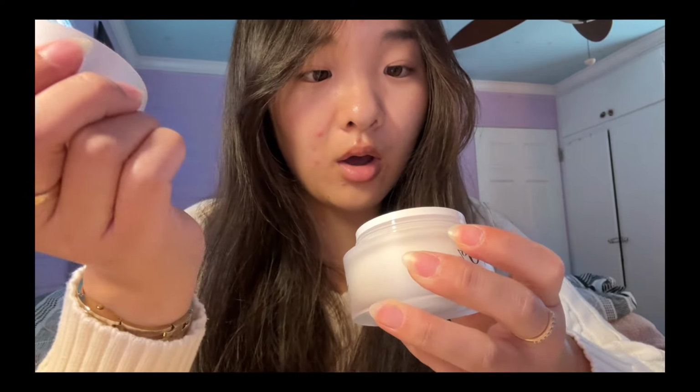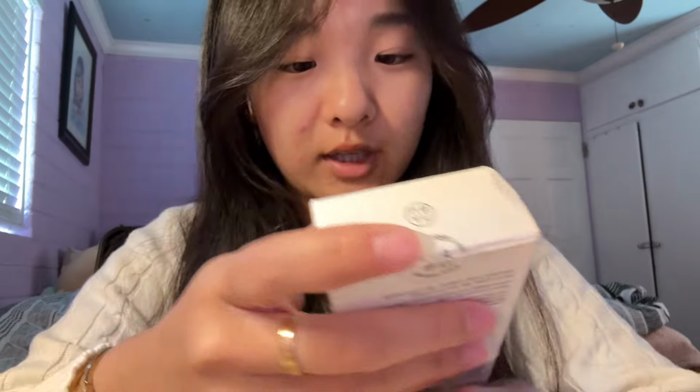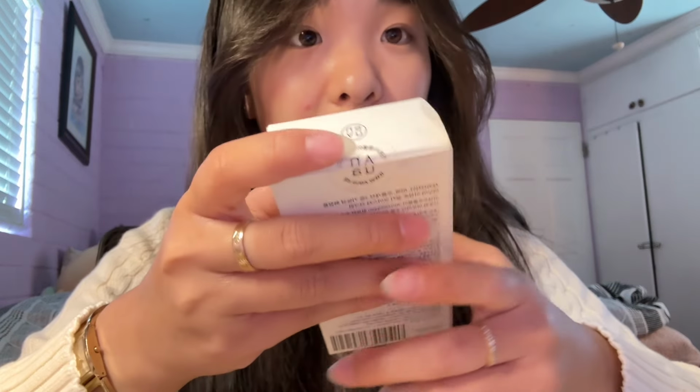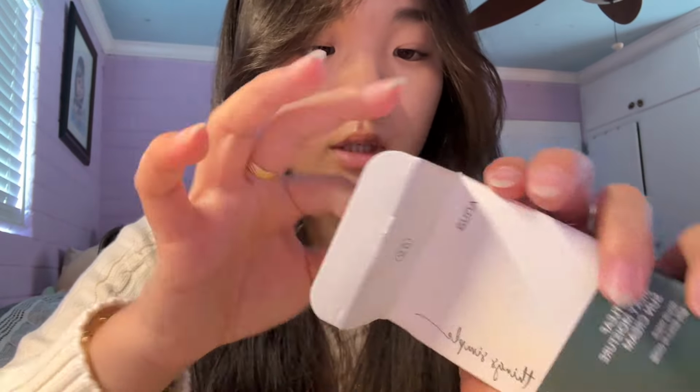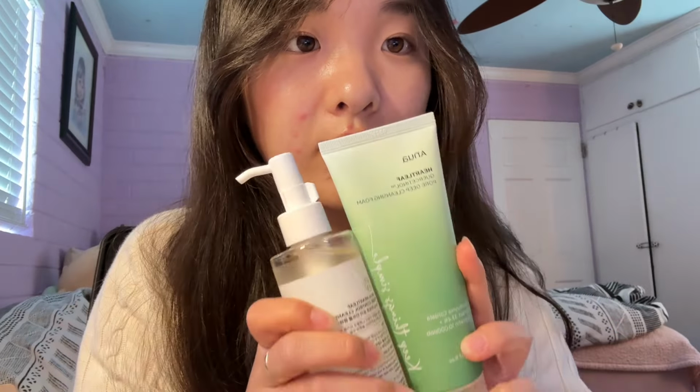Next, I got the Heartleaf 70 Intense Calming Cream. Oh, it comes with a little spatula. How cute. And then the last thing I got from Anua is the Heartleaf Silky Moisture Sun Cream. This is SPF 50 and it also does not leave a white cast. That's what it looks like. Time to try out everything. First, I'm going to use the cleansing oil and then the cleansing foam.